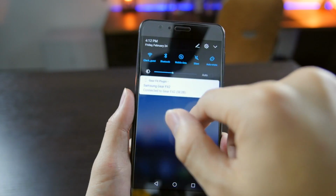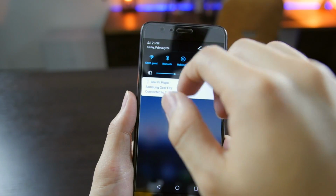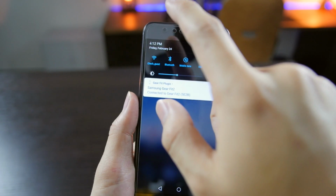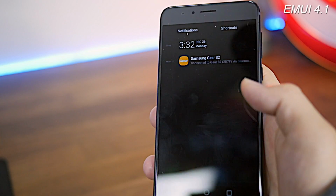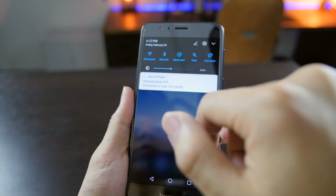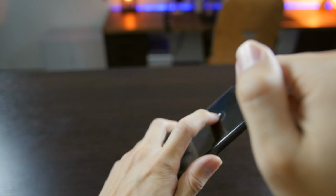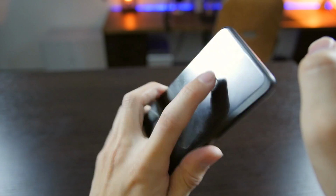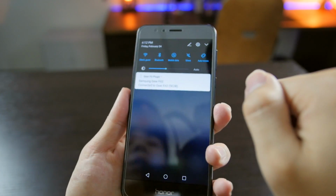So before, if you remember what it was like in EMUI 4, you had a drop-down, but the drop-down had a notification and a settings with a bar in between, so you have to actually manually click which one you want to go to, or you have to do that smart settings, which sometimes is not as smart. So now you can actually use your swipe down, your fingerprint gesture, and you can actually bring it down. So it's pretty neat. You can bring it down, you bring it up.